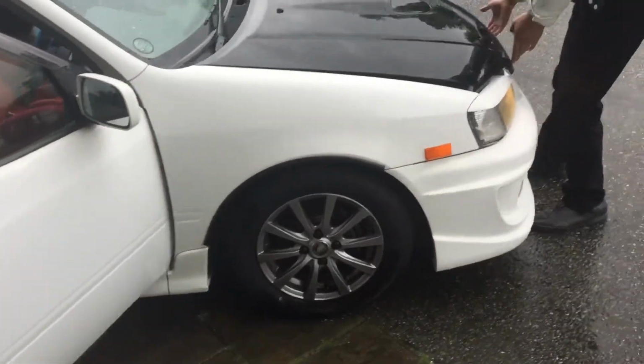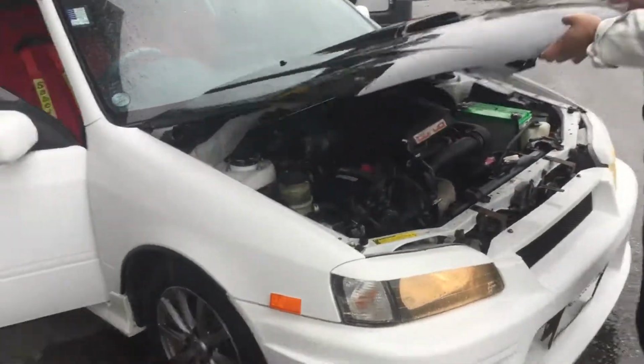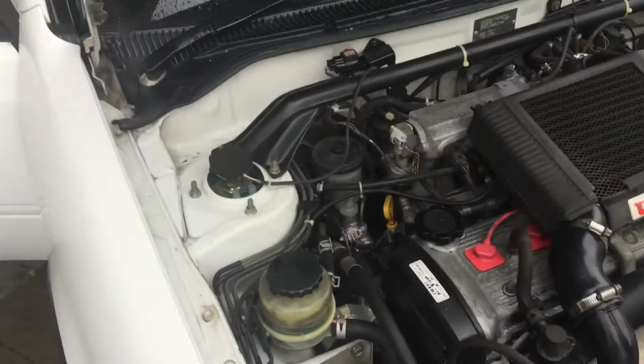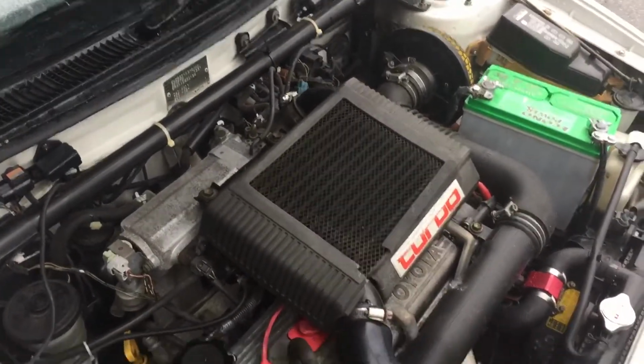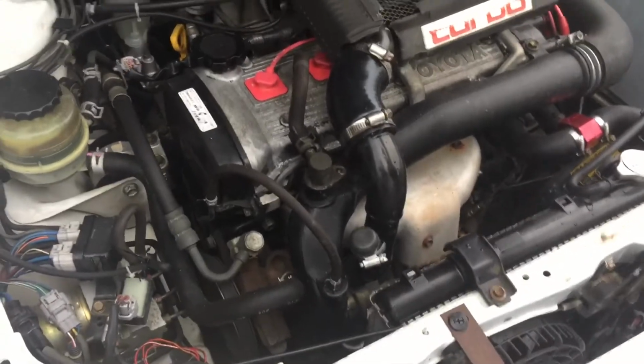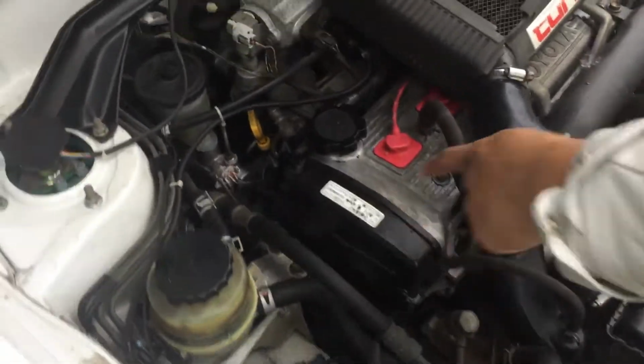Let's go to the hood. Let's see what this has. Wow, this is a very light hood. Thank you. What is this, 1.3? Turbo. 1.3 liter, right? Yes. Timing belt's been changed.